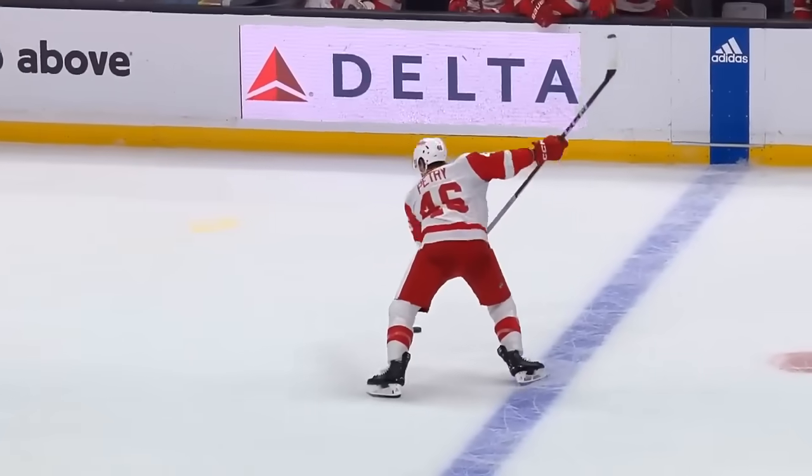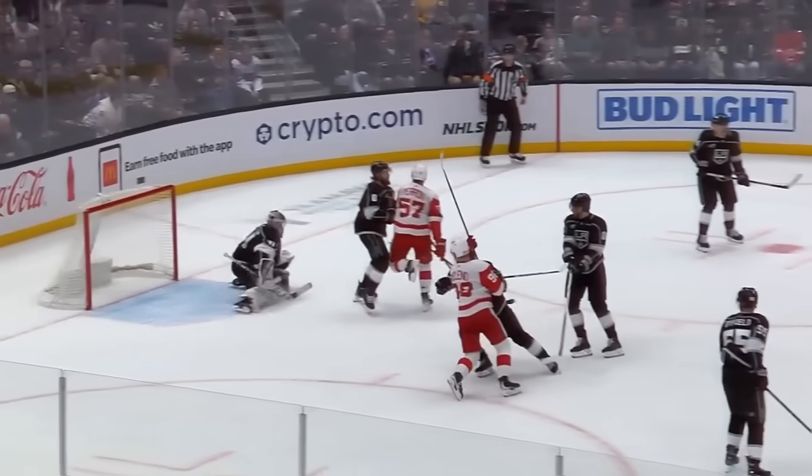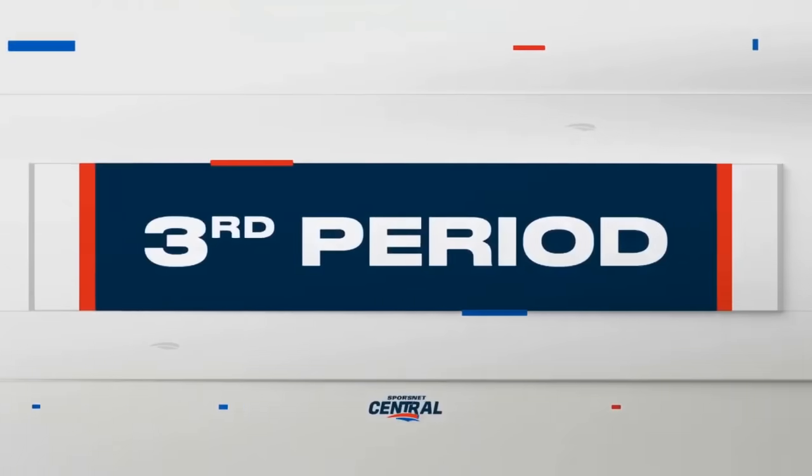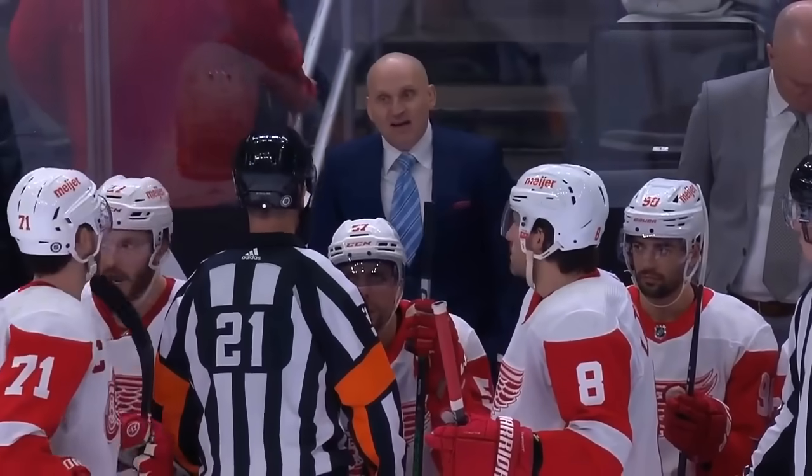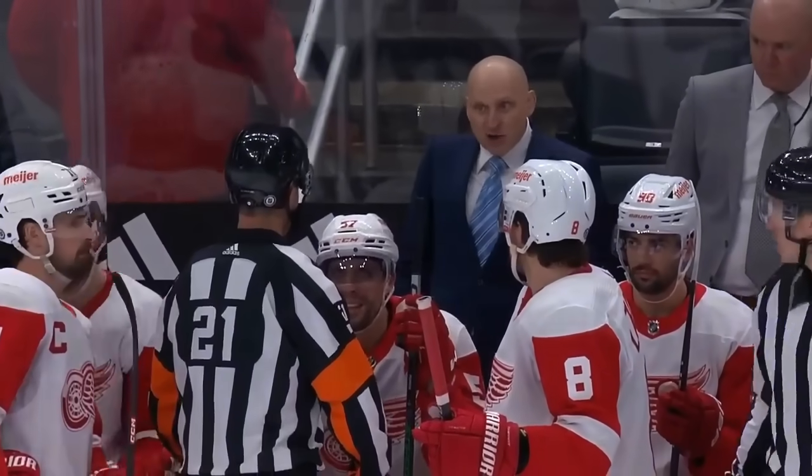Riddick gets a chance to face him. It's not a screen. It ends up kind of going through players. Maybe I'm saying yes, was Perron and Doughty together. Now we'll see whether they're able to put it together here and start this third period the way they started the hockey game.